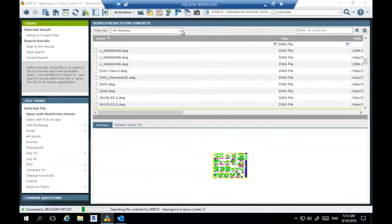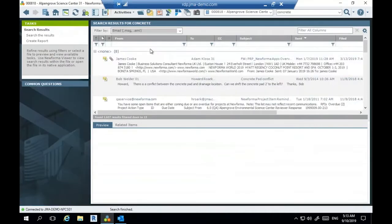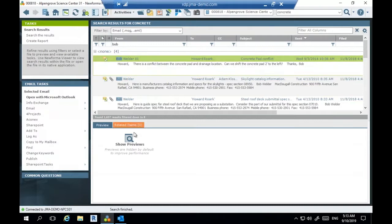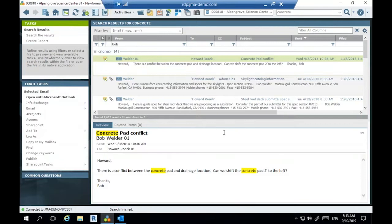Now, if I go up here and I decide to filter on email, this is going to take me into my email view. And if I was to simply say I want to find emails directly from Bob, I could type emails from Bob. And then just down here, I can set this first option, and it's going to show me concrete, all the search terms for concrete. So concrete has been found in the subject line, as it's highlighted in yellow, and similarly in the content of the email as well. So it's found that very, very quickly.